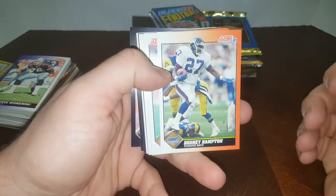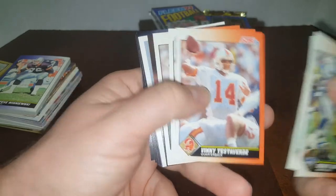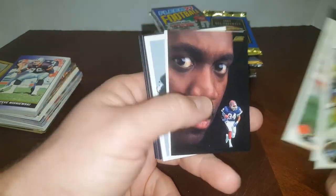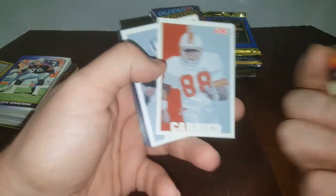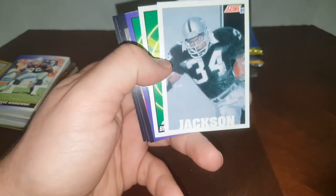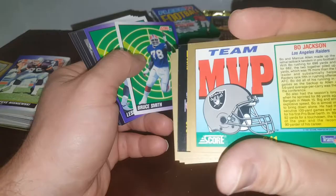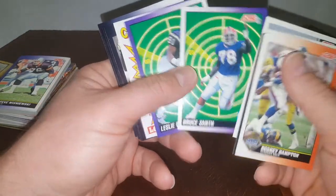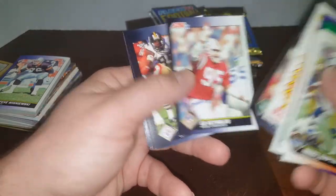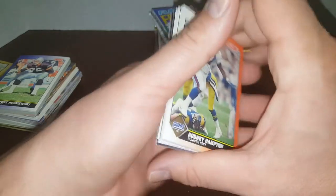Yeah, if you guys want to see another one of these vintage football videos, let me know. There's a nice Vinny Testaverde, third year card. Little sharp. What do we got there? That's Thurman Thomas? I think it is. Thurman Thomas, Dream Team. Mark Carrier. Hey, nice Bo Jackson right there. That's a cool one. MVP. Pretty neat card. Bruce Smith. Leslie O'Neal. Lewis Oliver. Alrighty. Greg Lloyd. Wade Wilson.